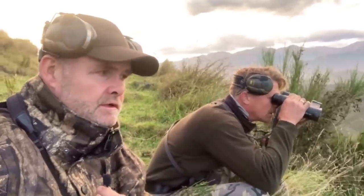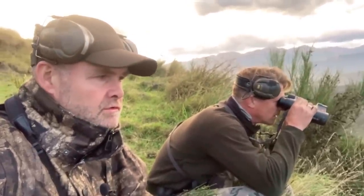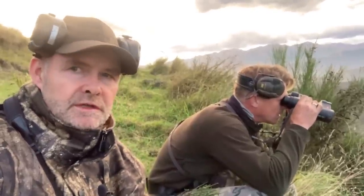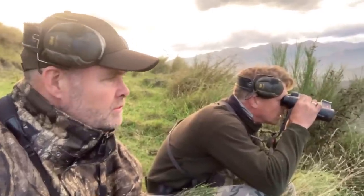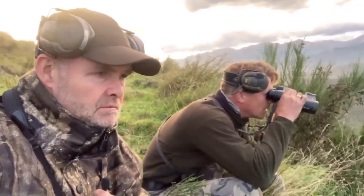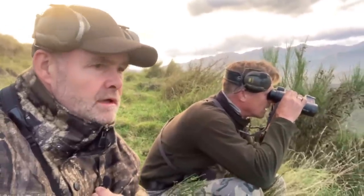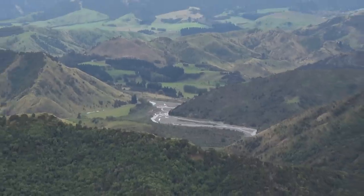Below us here, it's 440 meters. It's too far for me to shoot, and it's also too far for us to judge if it's shootable. It will take too long to come close because it's not many minutes from dark, so we will rather sit here and wait, and hope for a good stag to come out. It's big country here. It's not easy to get a shot at close range.